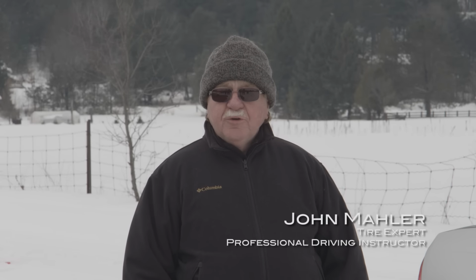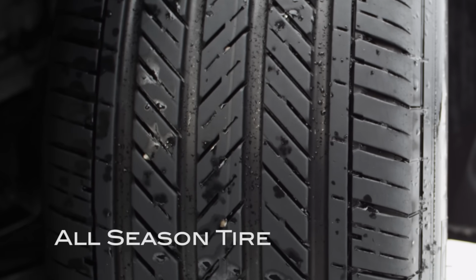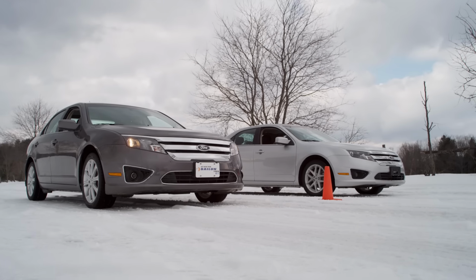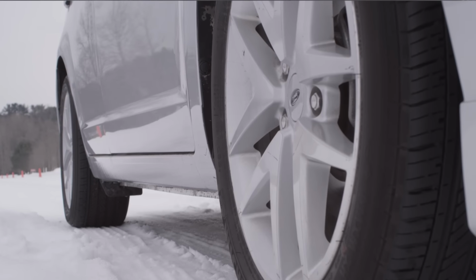We're in Northern Ontario today at a snow-covered track. We're here to test some Sailun winter tires against original equipment all-season tires. Both cars are identical. They're equipped the same way, they weigh the same. The only difference between the cars is that this car has the winter tires, this car has all-season tires.